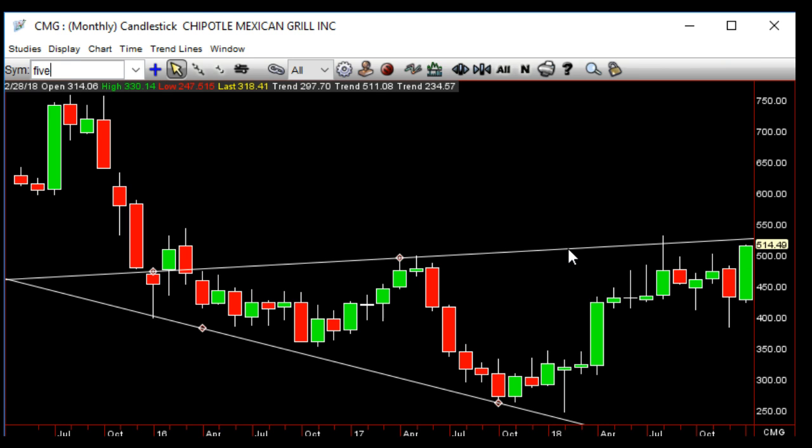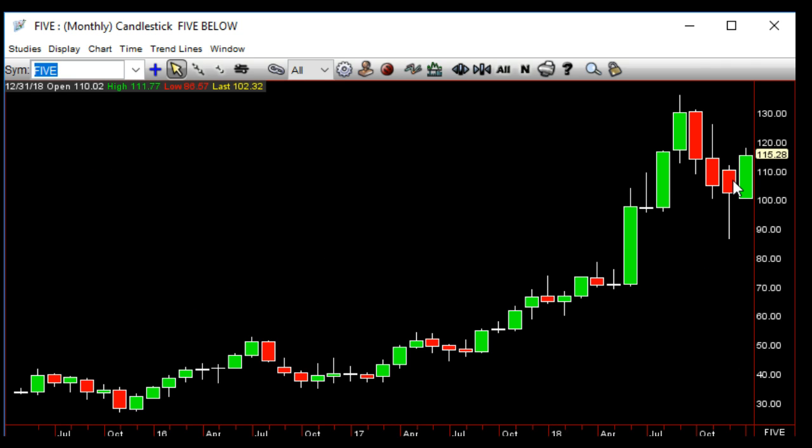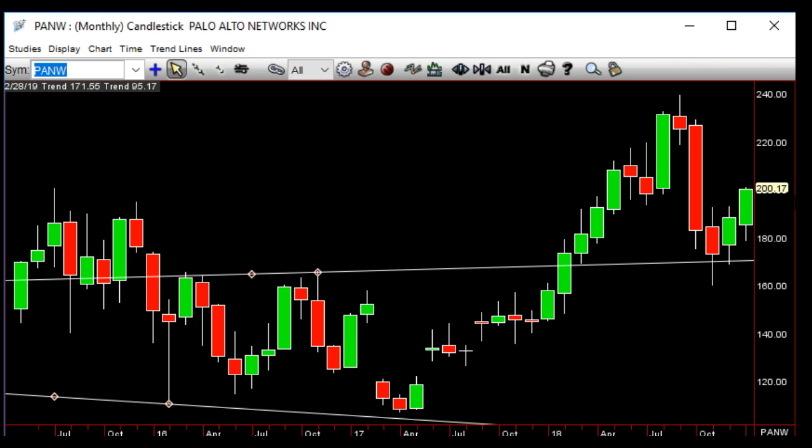That goes 2 above 111.77. That's also, I believe, an inside day with the XRT. Palo Alto, and that's taking last month's highs out.